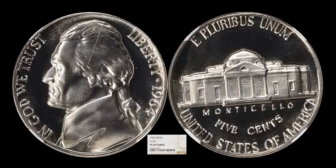On to nickels, where the first coin that we're going to talk about is going to be a 1964 Jefferson Nickel. This one is a proof set issued coin. Just to let you know that this white scratch looking thing is actually on the slab and not the coin. All right, so that's important. You guys need to know that.